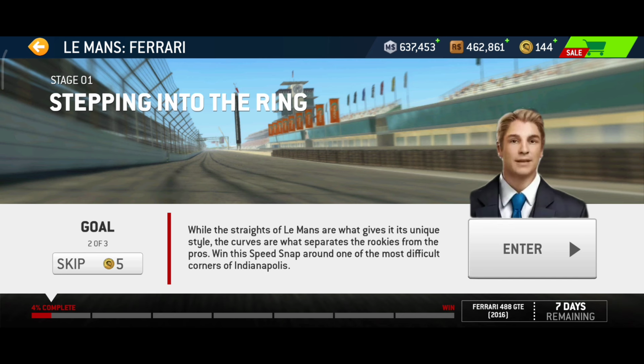While the straights of Le Mans are what give it its unique style, the curves are what separate the rookies from the pros. Win this speed snap around one of the most difficult corners of Indianapolis.